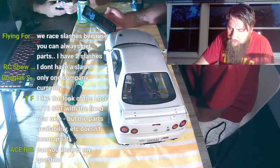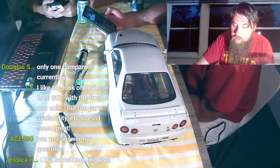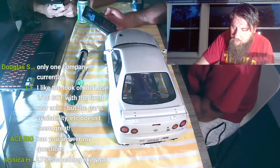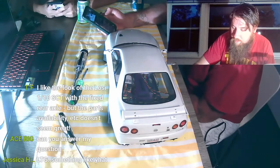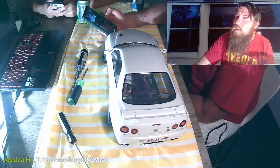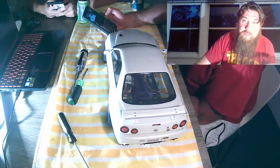The Slash was even used by Linus on his channel to do FPV with the steering wheel and gas pedal. Yeah, exactly. We race Slashes because you can always get parts. I have 2 Slashes. Jody's got a couple. Pretty much everyone that we race with runs Slashes except for Ethan and I, who run Losi Tenacity TT Pros, and Ethan just dominates with them.